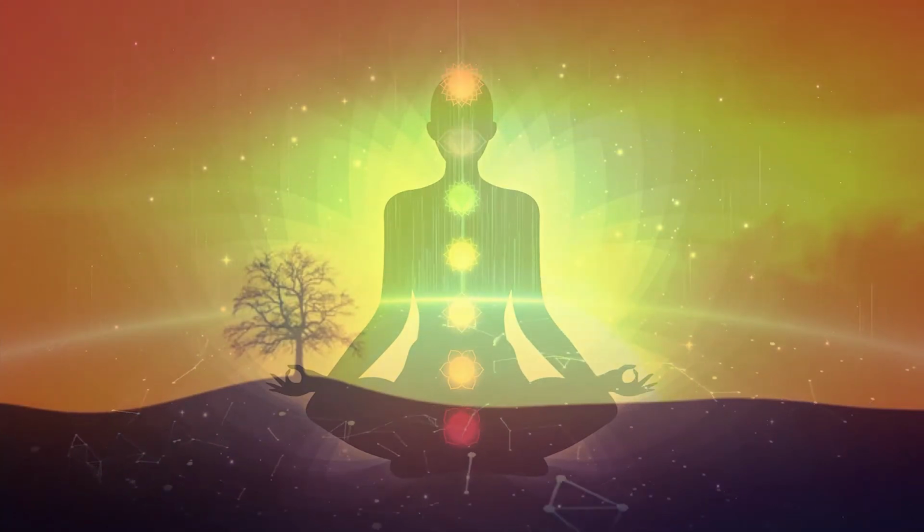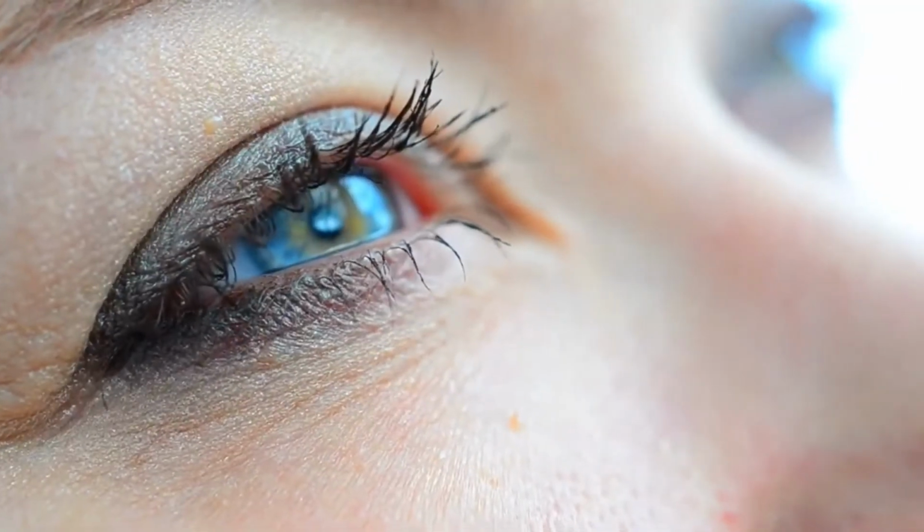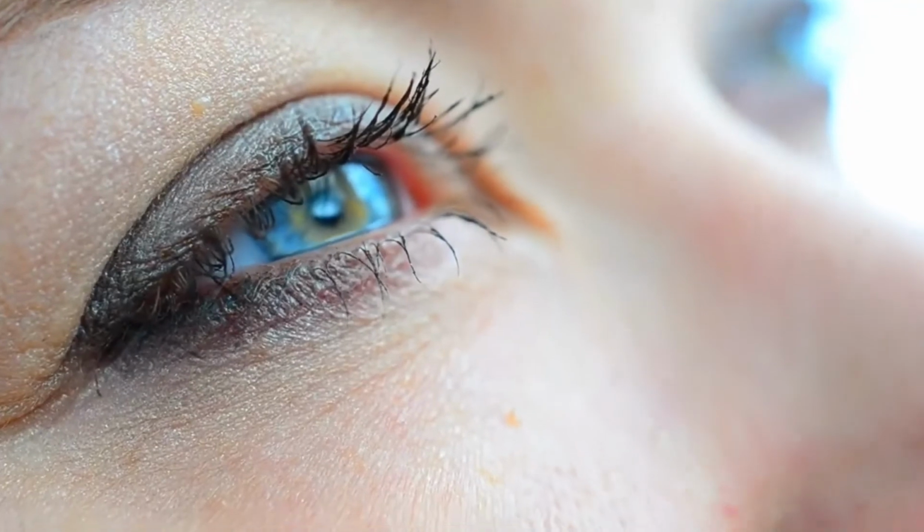So you might be wondering, how long does it take to open your third eye? It really does vary. There's no specific rule with this. It could take you a day. It could take you 10 years. It literally could take any amount of time, because it really depends massively on you specifically, what you've been trying before, and all of these kinds of things.